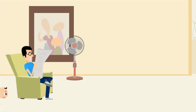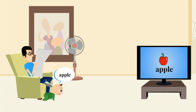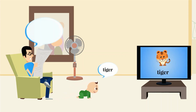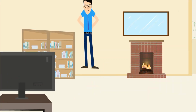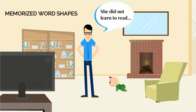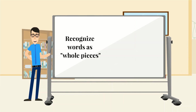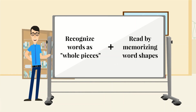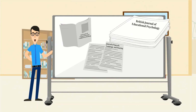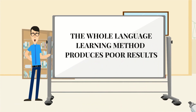Many years ago, when my first child, Rain, was just a baby, we had seen this infomercial showing babies reading whatever word was shown on the screen. Without much thought, we jumped onto this bandwagon and spent several $100s. Sadly, it quickly became clear that our child did not learn to read, but simply memorized word shapes. This was a whole language-based method, teaching children to recognize words as whole pieces and read by memorizing word shapes. In fact, the large amount of research I had reviewed during that time had confirmed my very own first-hand experience that the whole language learning method produces poor results.